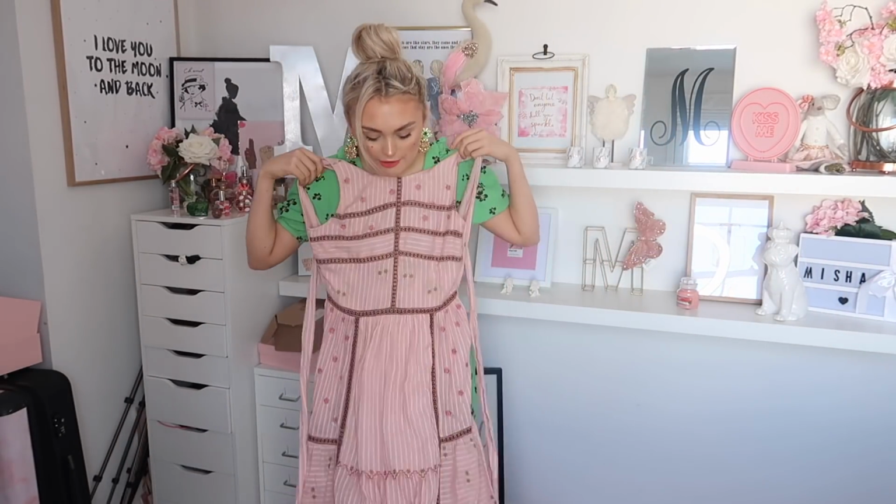And this is a maxi dress. Well, it's not like fully maxi, but it's probably the maxiest we've got. So I'm just gonna pop it on. It's this really cute pattern. Guys, how adorable is this? It also fits like a glove.